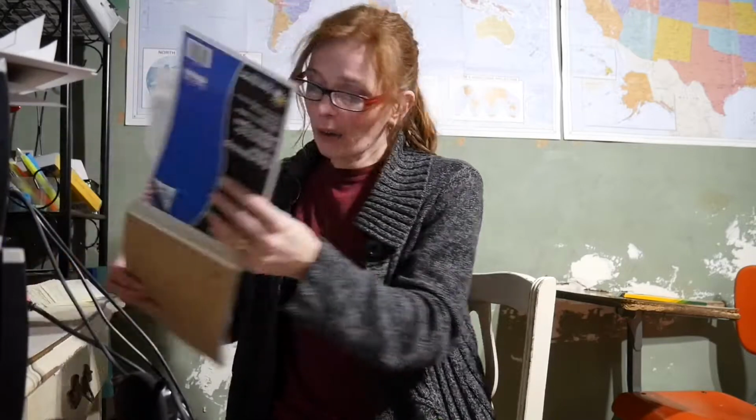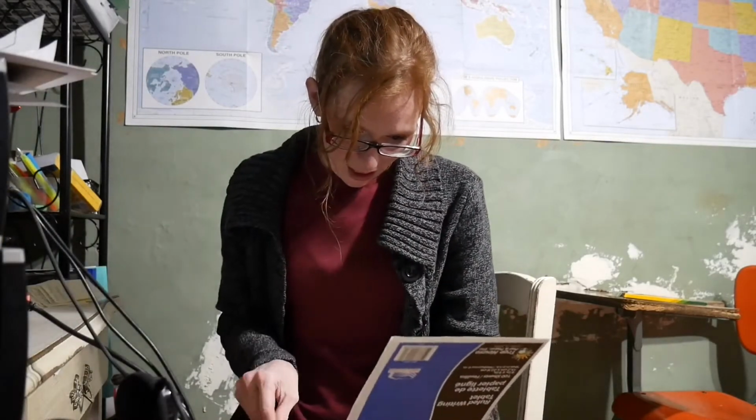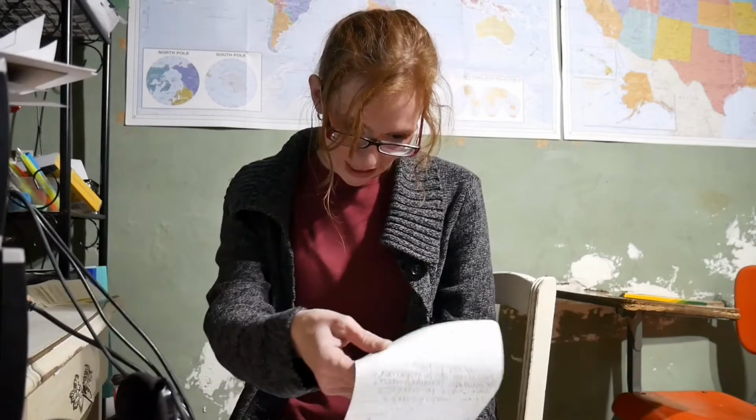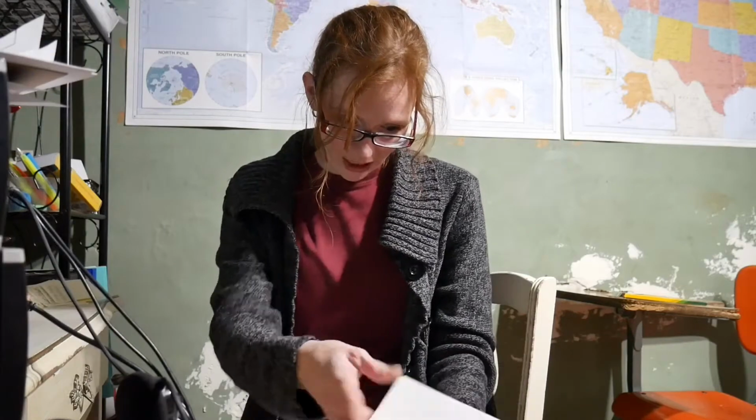So I already have some of the outlining done on this, and I think I actually outlined the whole thing, you guys. So basically what I do, and I'm going to try to get through this as quickly as possible because time's ticking down and we're doing sprints.